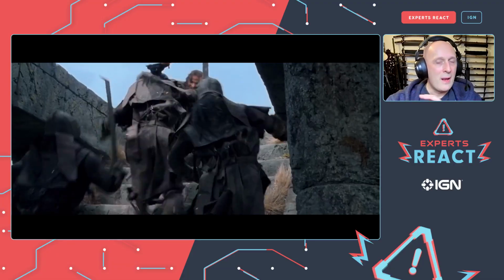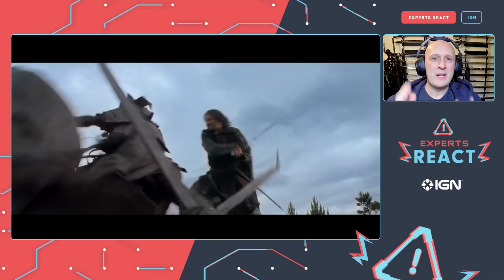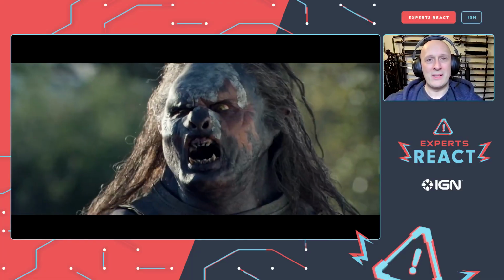So running up the stairs, fantastic plan. What he's doing is he's drawing them after him into a narrow space. It comes back to the point I made. If you've got more numerous opponents, you don't want to get surrounded. You don't want to get them around you. You want to either get your back to something or get into a narrow space where they're confined.